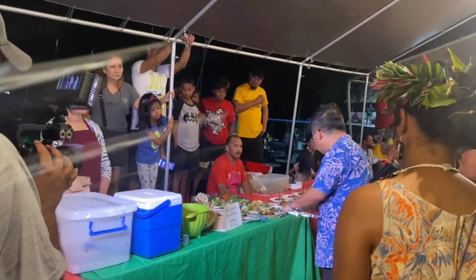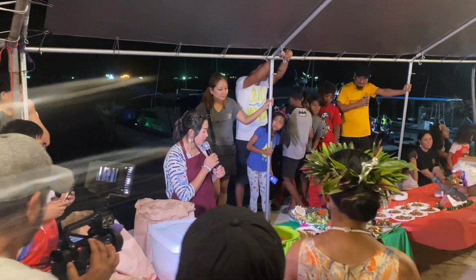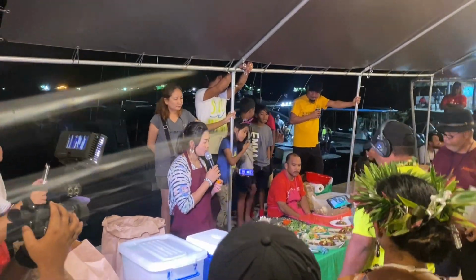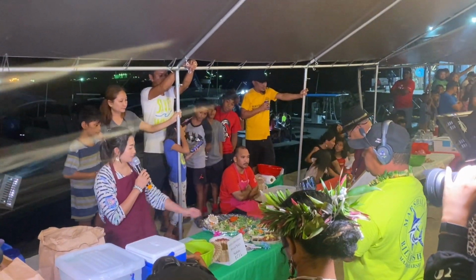With special spicy poke. Girls, can you please tell us about your dish? My dish is spicy poke. My dish is fresh avocado, soy sauce, sesame seed, and salad.